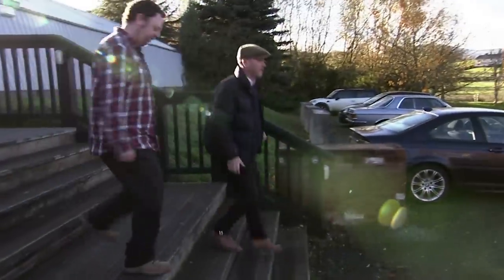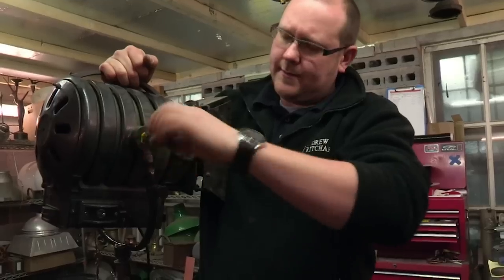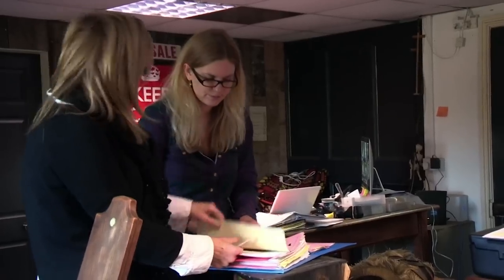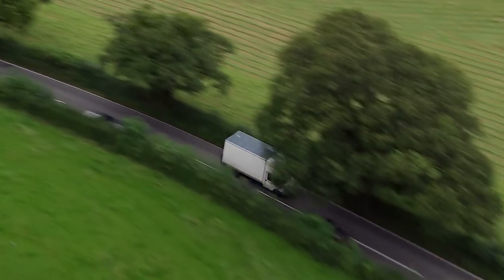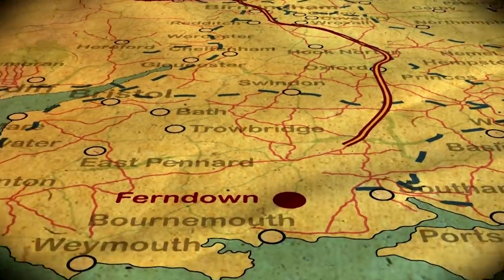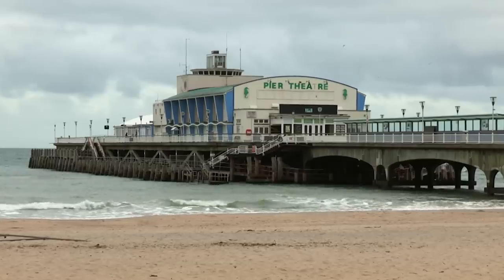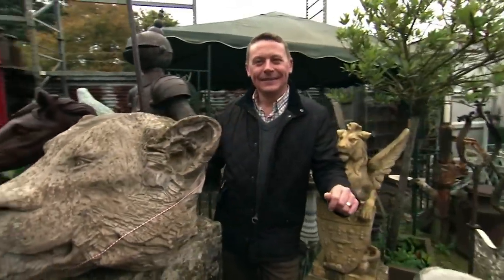Architectural salvage expert Drew Pritchard is leaving his hard-working team behind to follow up a hot lead. A traditional salvage yard that's been gathering curios and rare pieces for close to four decades. So it's off on a five-hour drive to Ferndown in Dorset, just 8 miles inland from the coastal resort of Bournemouth. Rainy day in Bournemouth, Andrew. A rainy day in Bournemouth. But that's OK. We're off to meet a guy called Peter, Ace Reclamation.